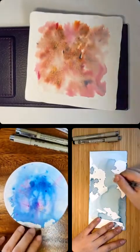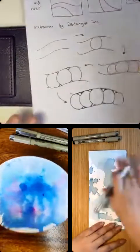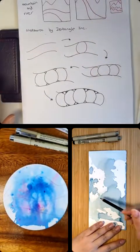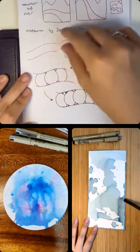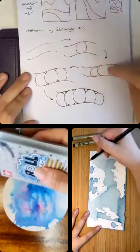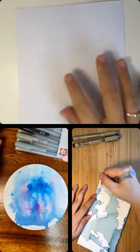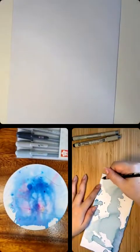Oh yes, I forgot to share this week's tangle of the day. The tangle of the week technically is Onamoto by Zentangle Inc. that we hosted this week's challenge. Basically, it's a band and then like a ribbon, and you have little circles within that band. So I can demonstrate it for everyone. Yes, please. Then I want to show you some variations that I thought of.